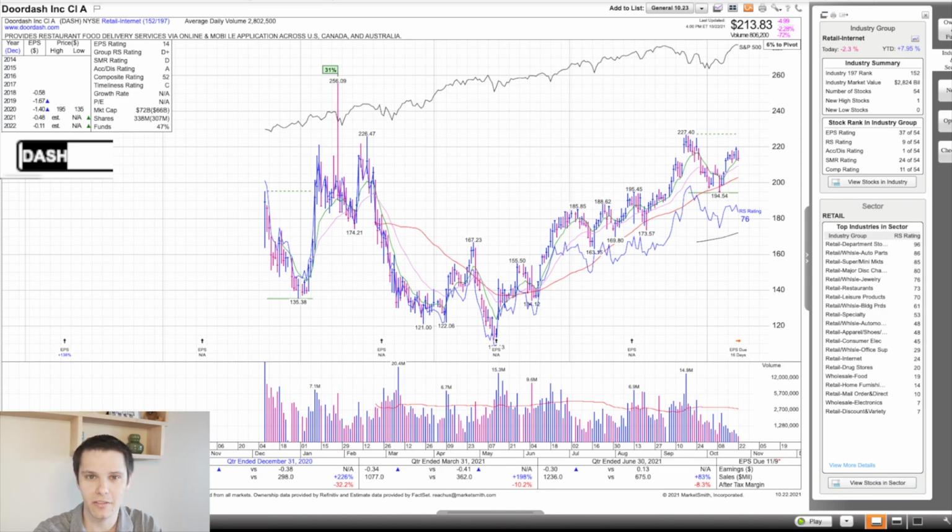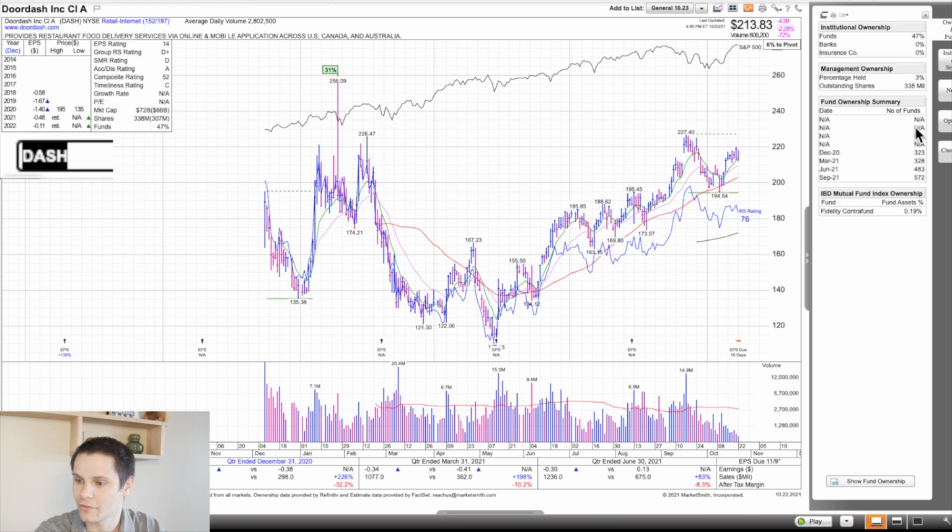So from a fundamental standpoint, that's a yellow flag to me, but from a more technical standpoint, relative strength rating 76 from an IPO base, something to take a look at. Fund ownership on this has been increasing from 323 to 572 since it IPO'd earlier in December.